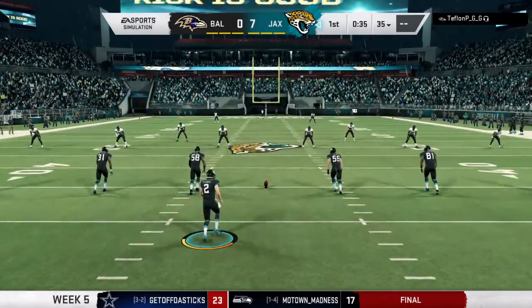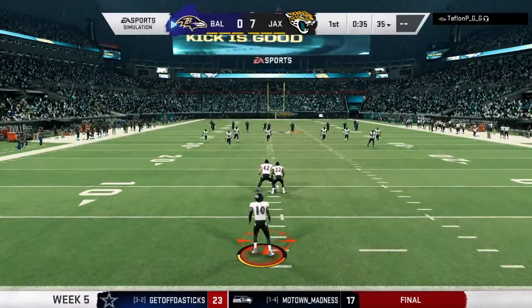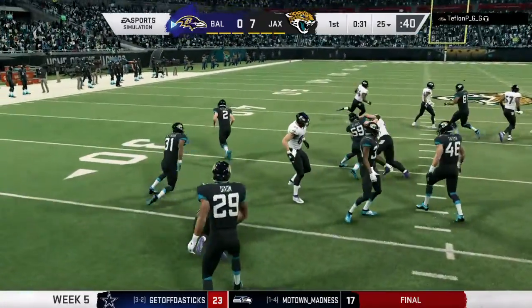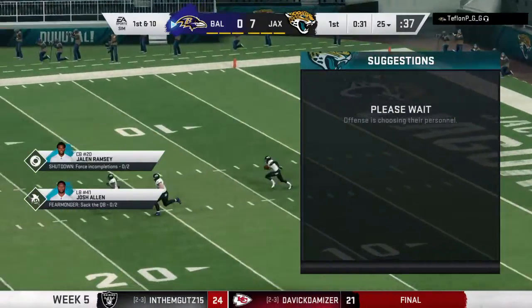Set now to kick this one away, and off it goes. This is taken at the 3. And not a bad return here. He gets it out to the 25-yard line. Let's go.